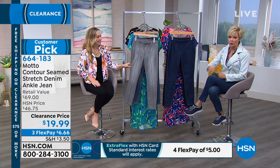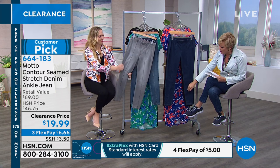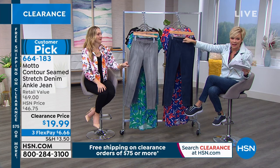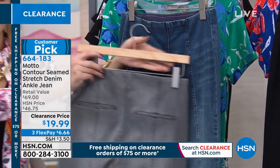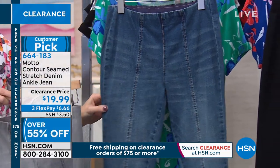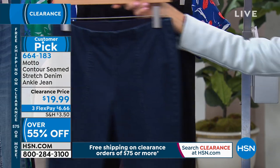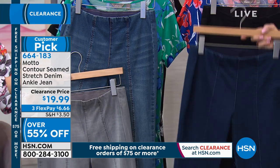Pull-on jegging, to the nines. It is so pretty. I love the seamings down the front. It's more clean than the cargo jegging I'm wearing, but it's also still that pull-on style with nice elastic banding here. So gray wash is most limited. And I love the slit pockets on the back. Behind the gray wash, we've got that in the indigo wash. And then we have the midnight. This is midnight, here's the indigo, and then there's the gray, plus we have it in black.